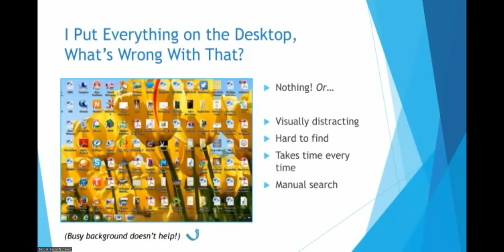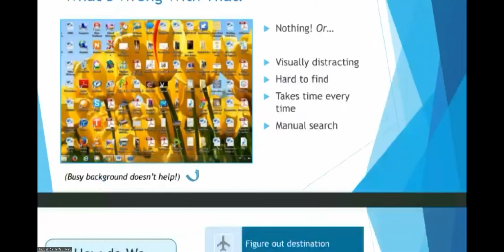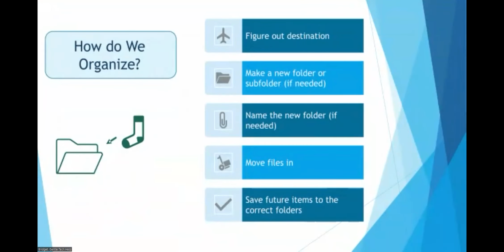I think there's nothing wrong with having a bunch of things on your desktop, but the things you want to keep, photos, documents, that stuff should be in bins on the shelves. That shouldn't be in the middle of the floor, so to speak, of your computer. And the busy background doesn't help. I would not be able to look at this every day. So if this works for you, that's great. If this works for you, you probably aren't here. And I have plenty of things on my desktop, but they're shortcuts to programs. They're not things I'm saving. They're not my socks that I'm saving.